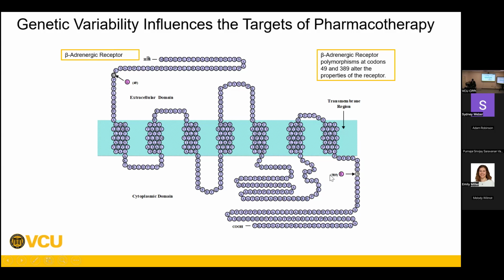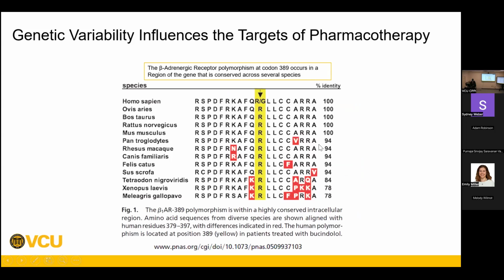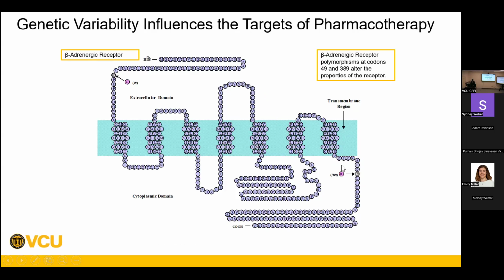And the beta adrenergic receptor at that time, in the early 2000s, there were two polymorphisms or variants, one at codon 49 in this top part of the beta adrenergic receptor, and a polymorphism in the bottom at codon 389. These variants were associated with the function of the beta adrenergic receptor. So if the target of drugs like your atenolol, metoprolol, carvedilol, propranolol was variable, this could impact how well you were able to lower blood pressure. I'm going to show you that. But before I show you that, we're going to look at how important this particular codon 389 was.